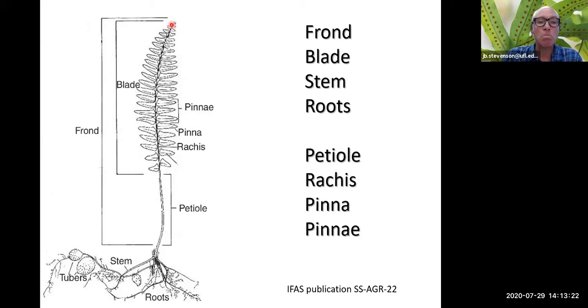So in this case, the blade is divided into tiny little leaflets. So we have the frond, and the photosynthetic part is the blade. We have a stem, in this case of the tuberous sword fern. The stem, with many ferns, happens to be underground. And from the stem arises a new leaf. And as the stem moves forward, perhaps in this direction, a new leaf is going to push through the ground, emerging from the stem. So this is one leaf, in ferns referred to as a frond. The blade is the photosynthetic part.